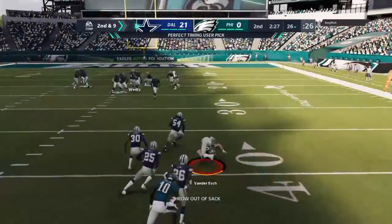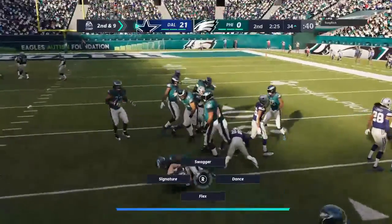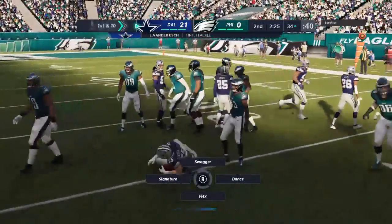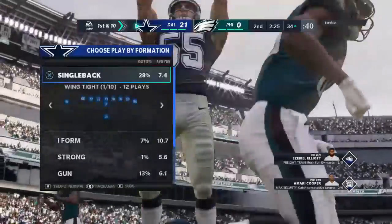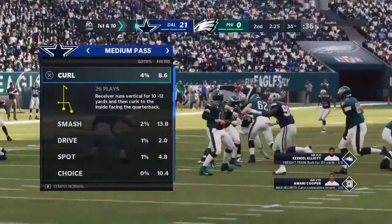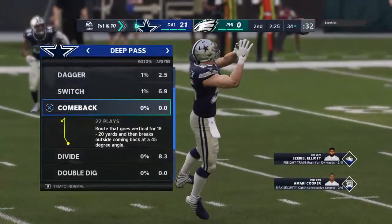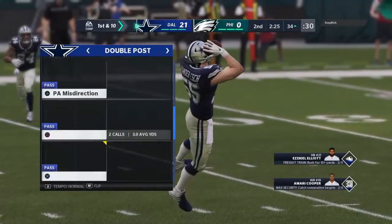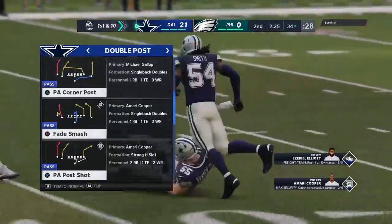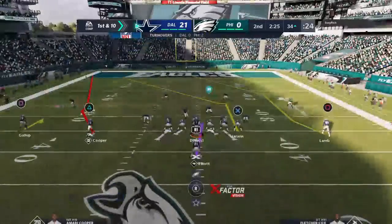Into heavy traffic, and it's intercepted. Picked up by Leighton Vander Esch. And the return will be stopped at the 34-yard line by the Cowboys. Second straight drive now here, Charles, that have ended with an interception. And I just wonder, because I don't think it's going to rattle him necessarily, but I also wonder if it's going to unnerve him a little bit. Does it lead to another one, or does he find a way to pull it together and become sharp again?